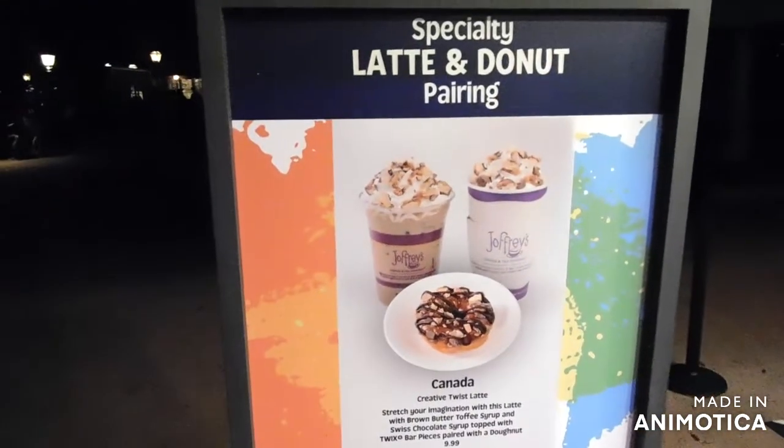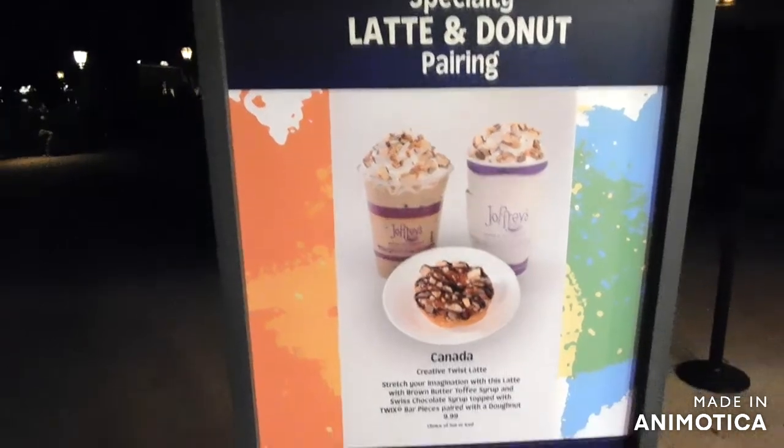So let's see what else we can see. Oh, we're at the stage. They usually have the Canadian band playing. Here they sell specialty latte donuts. Hey, no more jokes, I promise. Pretty cool. This is the Festival of the Arts. You can't see the sign right now, it's dark, but you go in there, they have a lot of different stuff you can purchase right in that tent there.